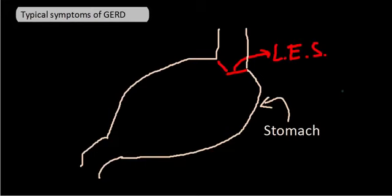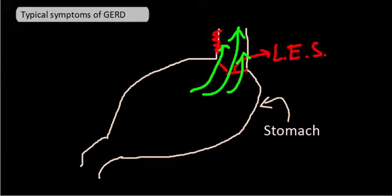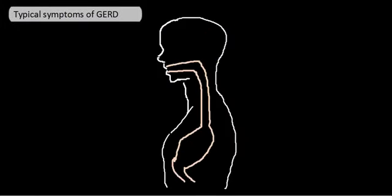Remember that gastroesophageal reflux disease occurs when acid from the stomach frequently bypasses the lower esophageal sphincter and refluxes into the esophagus. The esophagus, unlike the stomach, does not have a protective lining that protects it against stomach acid. The main symptoms associated with GERD are not surprisingly associated with this irritation of the esophagus by stomach acid.